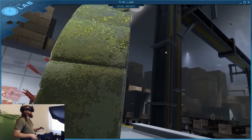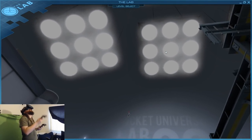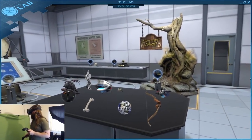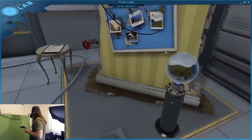Has visited all experiments in Pocket Universe Lab 8. Are there any more? No. Okay, well, I did all of them. So that's cool. Got the buzz. Oh, I collected all those things. That's nifty. Okay, cool.